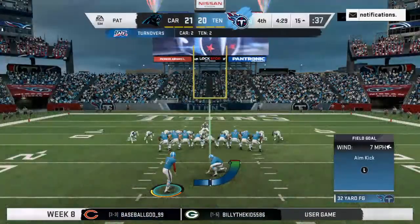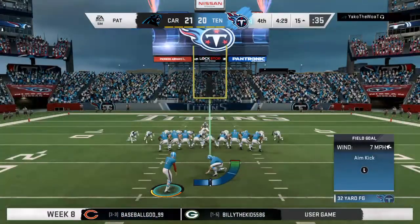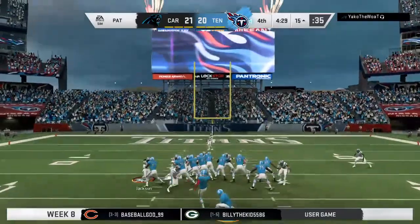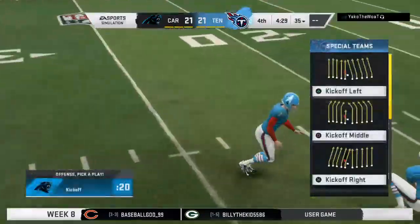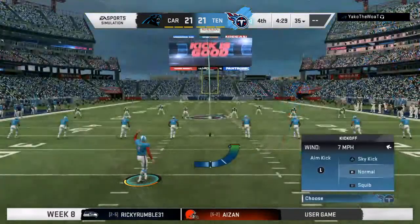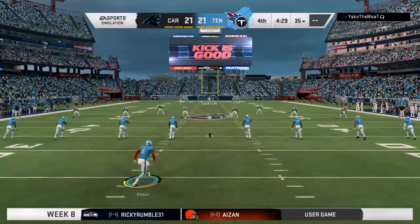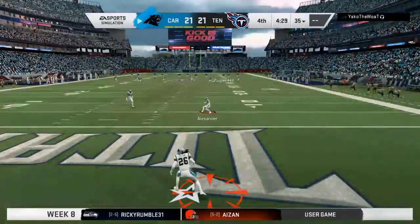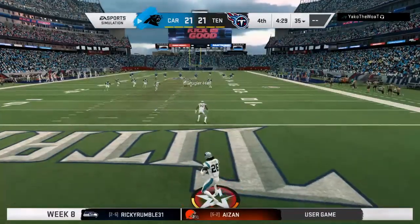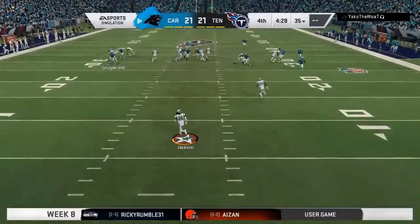Lambo to add on the extra point. And no sweat. He puts it through, and we are tied here in the 4th. A couple of teams locked into a good one here. 21 all the score as the kick's away. This will be taken to the back of the end zone.